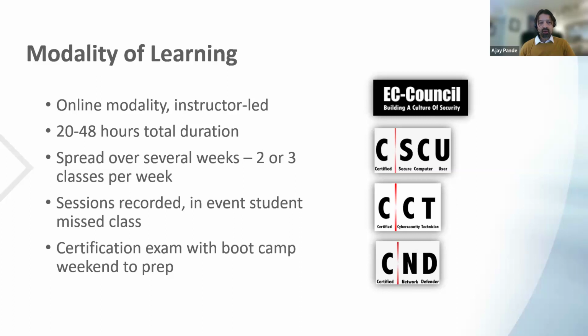The range of time is typically between 20 and 48 hours for the cybersecurity courses. So the introductory one was 20 hours, and the CCT and CND are 48 hours. We spread them over several weeks. Some organizations will try to squeeze them down to have a more condensed weekend sort of 20 to 48 hour program. What we found was more effective is having 2 to 3 classes per week. Opportunity for upskilling as well for employees worked really well.